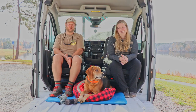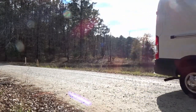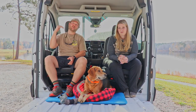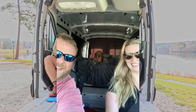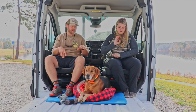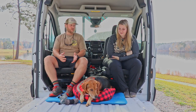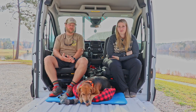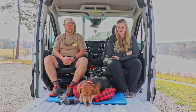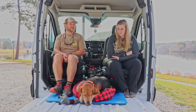We put a queen mattress in it, which was exactly the same size as this one. This is the mid-length, mid-height, all-wheel drive, and that one was the same, except it was a two-wheel drive. As far as trying to get our feet wet with the van life, we were wanting to get in there and do it. Being able to go and travel and have our own freedom is definitely the direction we're trying to go.